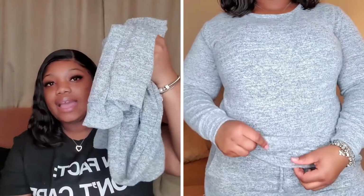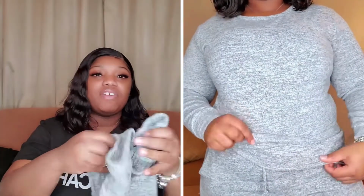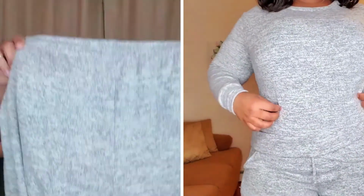Now these pants are the same as the pink pants I showed you. They fall right at the ankle. Very nice, very warm, it feels so cozy and soft on your body, and I am just loving the color. I don't know how long they're gonna last. I will keep you guys up to date, but I saw them and I just had to try them.